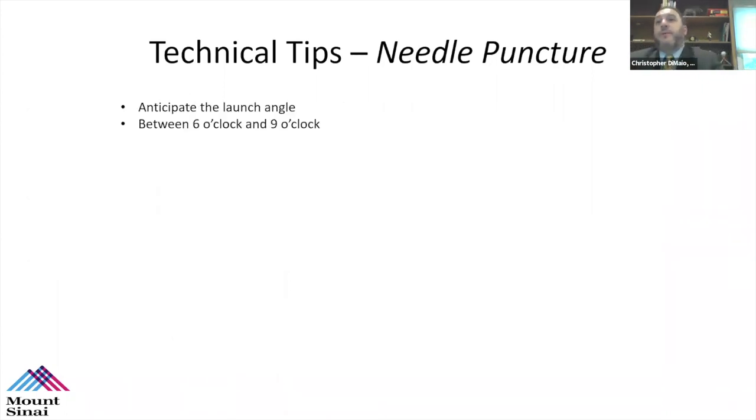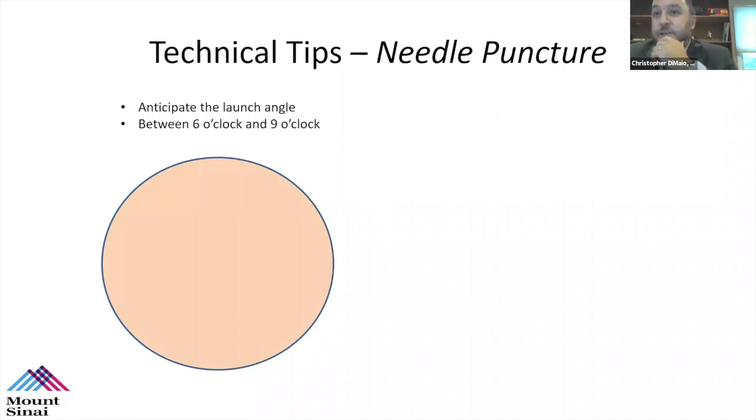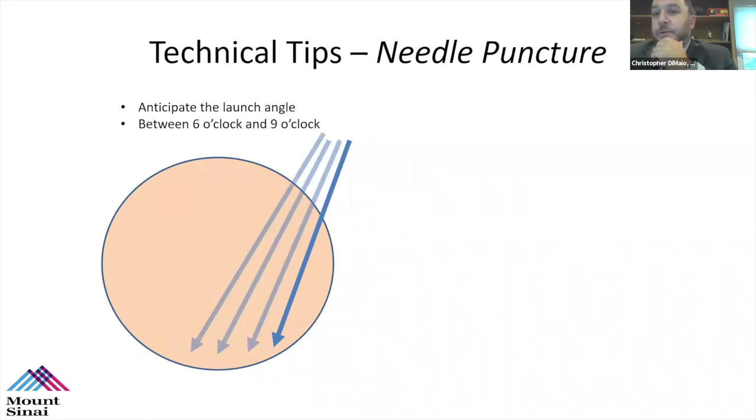That's really the goal. The other important thing about needle puncture is that you want to anticipate your launch angle. And I know it's the baseball playoffs and they talk about home runs with launch angles, but I think about this in terms of needle puncture. So for example, if this is your cyst and you were to puncture the needle here, you're really not going to afford yourself a good opportunity to sample much of the cyst epithelium. You're really going to get barely a quarter, less than a quarter, probably an eighth of the circumference.